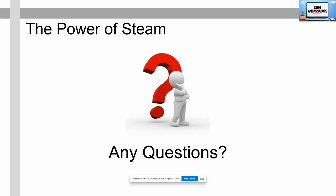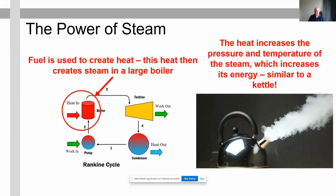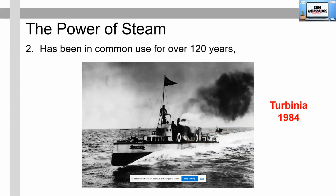There was one question, James, that popped up in chat. Your very first slide with the turbine boat, it had the date 1984. Oh, sorry. Yeah, you're right. It's 1884. Apologies for that. That's a typo. I'll change that. Thank you for that.